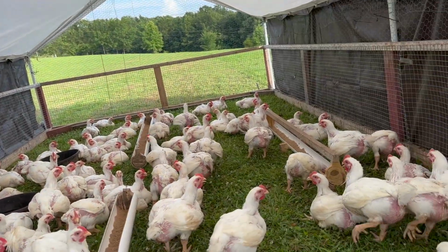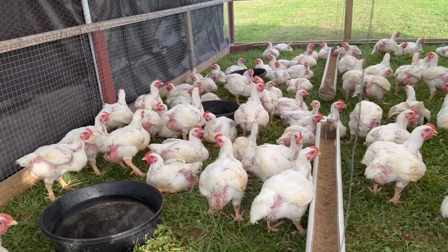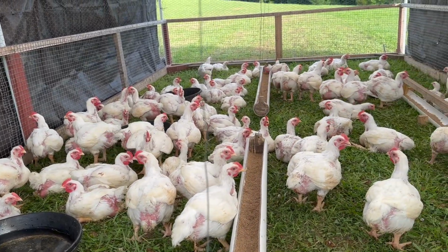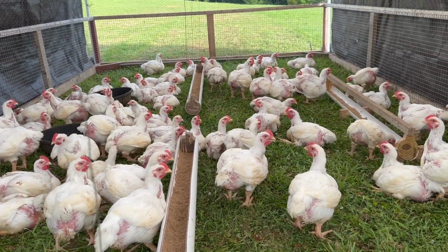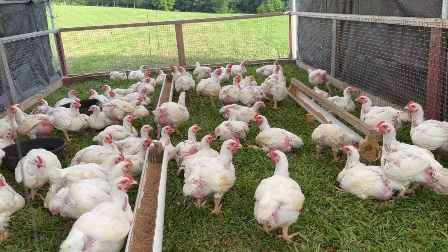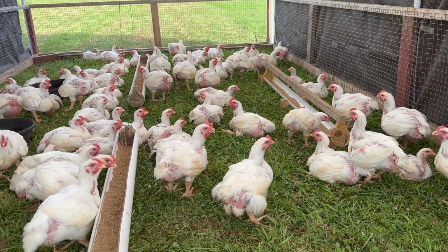Finish processing that, and we will be done processing chickens. Well, not exactly done, but at least we'll have a week off until we start our next batch of Cornish cross. We've got 75 in this tractor and 75 in the tractor right next door. And then we will be processing again. It has been a summer full of processing, which is fine. We're doing good at the markets. Chickens are healthy, but we've got a lot more processing going on.